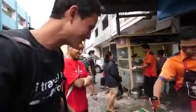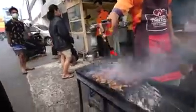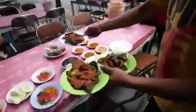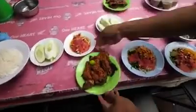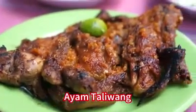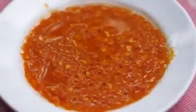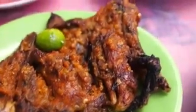For the super pedas, he literally scooped on a ladle of just pure chili sauce onto our chicken, and then this one is the sweet one for Ying with the kecap manis. This has to be one of the most amazing, not only tasting grilled chickens in the world, but how they make it. And these are just tiny little chickens. They're really small, but that's what makes them so packed full of flavor. They are just pure natural chickens, and they tie them up with their wings behind their back and their neck wrapped around.